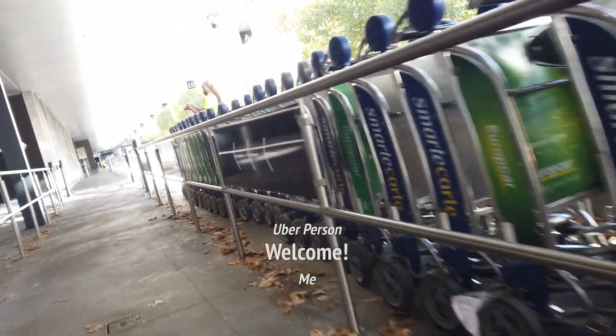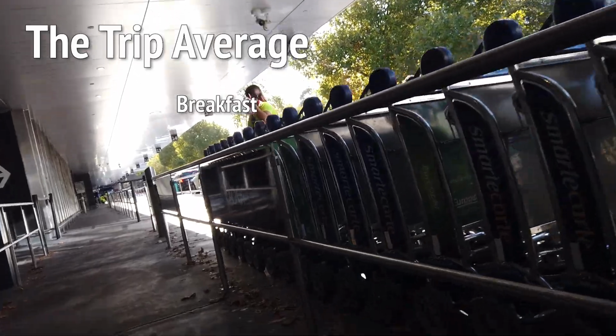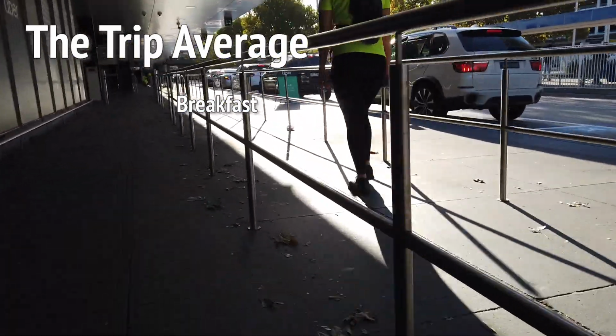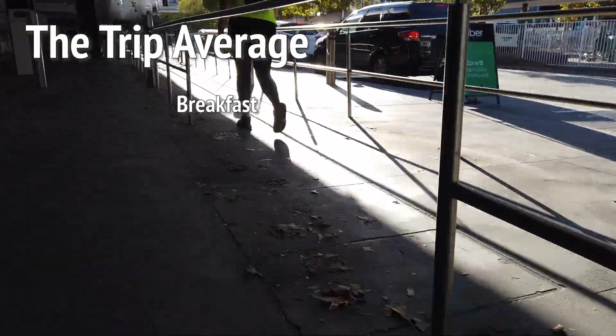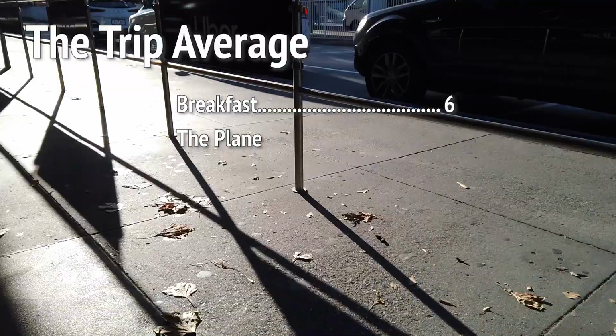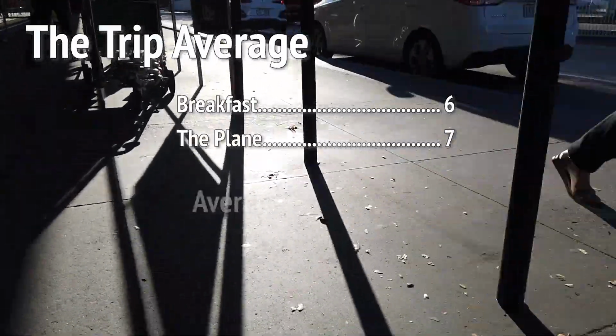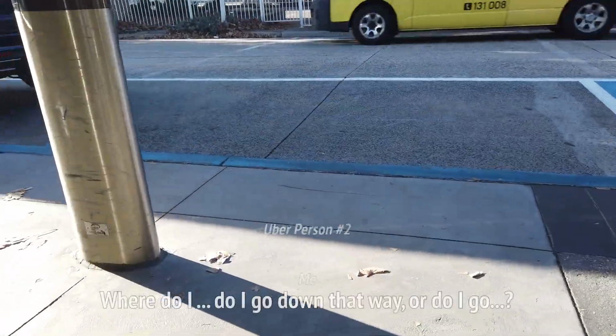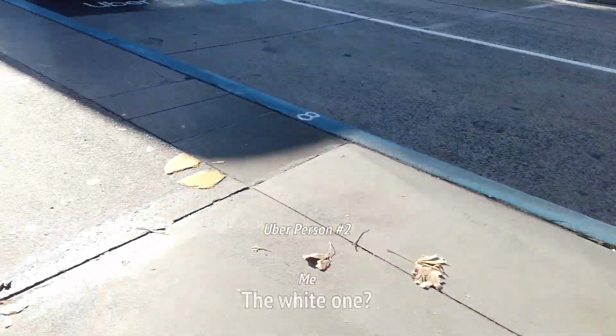Thank you. There was a very ordinary breakfast, but a solid selection of cold beverages and a somewhat average coffee. The whole breakfast combo got a 6 out of 10. And a 10-year-old 737-800 got a 7 out of 10. That's an average of 6.5. Nice one, Qantas.